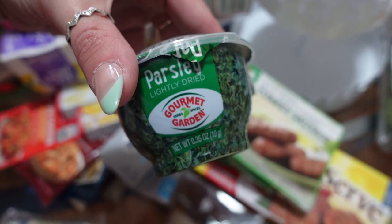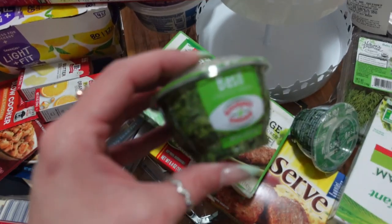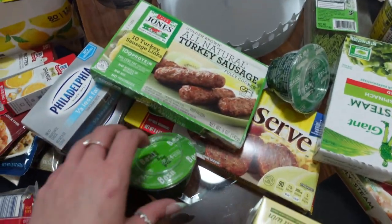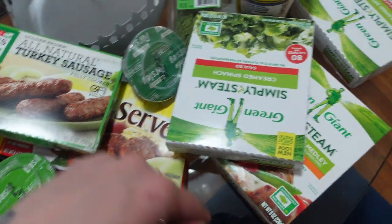Picked up some parsley for dinner tonight, as well as some fresh basil. Well, not fresh, but this is as fresh as it's gonna get because this is all that the store had. I got two avocados, a container of sticks of butter. Always running out of those.